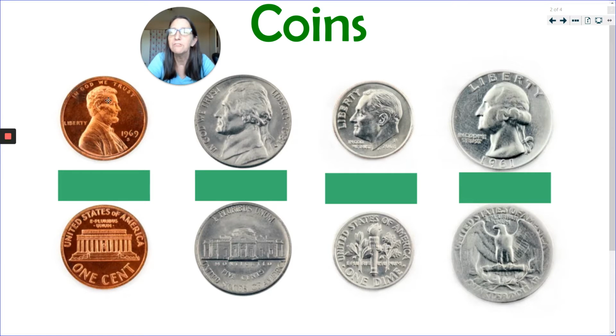Have a look at this one. We're going to start over here on this end. This one looks different from all the others. It's brown. It's made out of what they call copper. At least it used to be made out of copper, but it has the same color now. And it's got a picture of Abraham Lincoln on it. You know who he is? He was one of the presidents of the United States. That's Abraham Lincoln. And on the back of it, it's got a picture of the Lincoln Memorial.